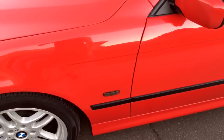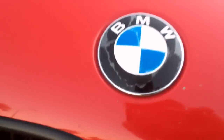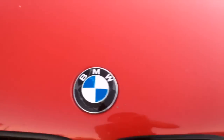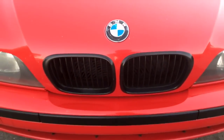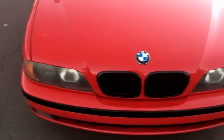One thing I do have to replace are those blacked out side markers. I'm not a fan. I'd rather have the clear ones. The front badge has seen better days. It's like a $30 part. I'm not worried about that. I'll replace it. Not sure about these black kidney grills. I didn't install them. I don't know. I feel like chrome ones would look better. What do you guys think?